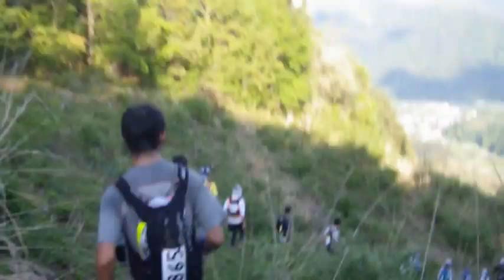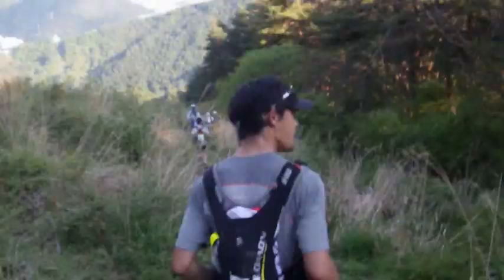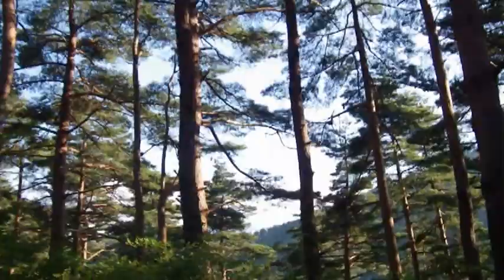Finally, I'm starting not to notice those bear bells. Craziness. Dang, I was hoping to get it. Fuji-san's right over there. But we're going back in the trees. Still going down. Coming around, which is up through there. There we go.